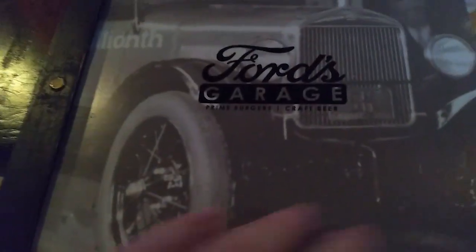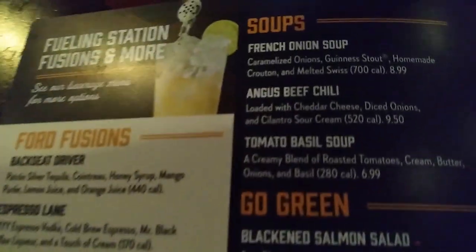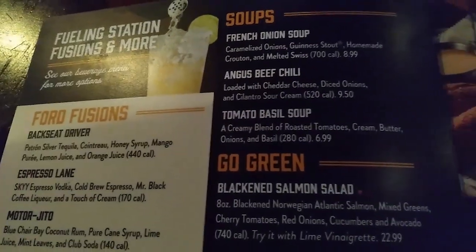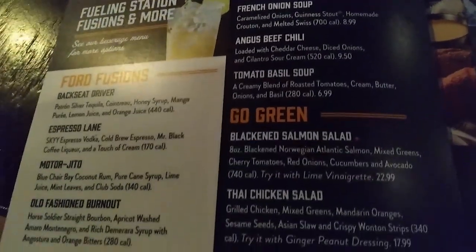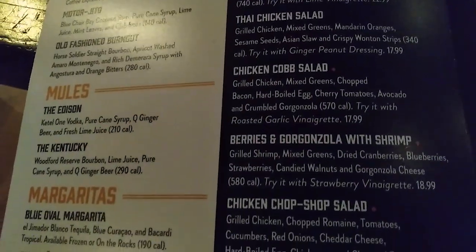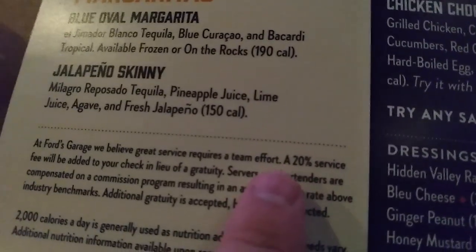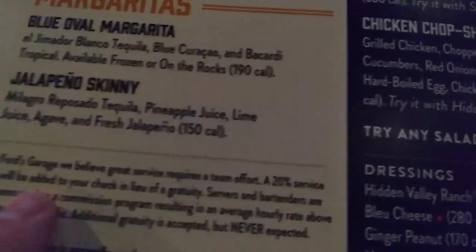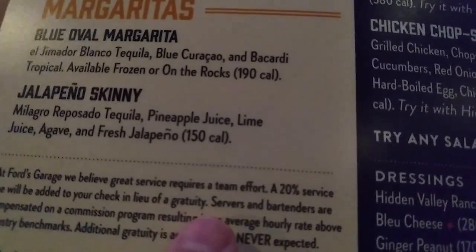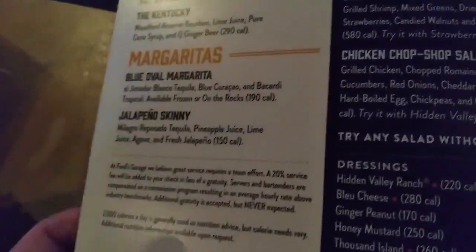To show you the menu, we already ordered, I'll show you what we got. Sorry, it's a little dark in here. But just to let you know, they put an automatic 20% service fee added to your check in lieu of gratuity. Just to let you know. Looks like they're doing a birthday.